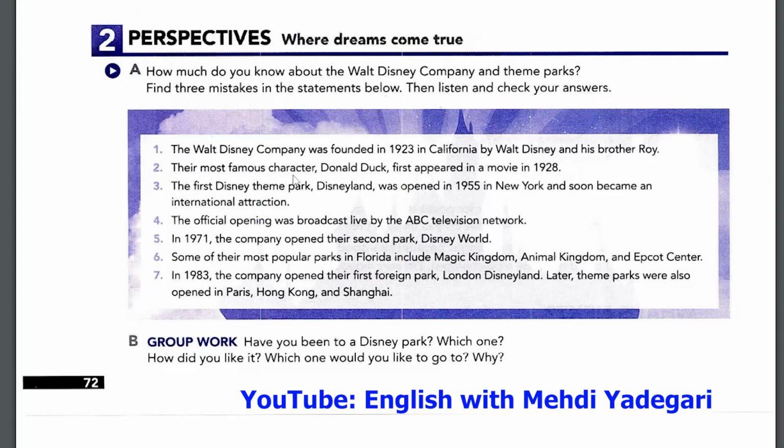Their most famous character, Donald Duck, first appeared in a movie in 1928. Appear means to appear. The first Disney theme park, Disneyland, was opened in 1955 in New York and soon became an international attraction.